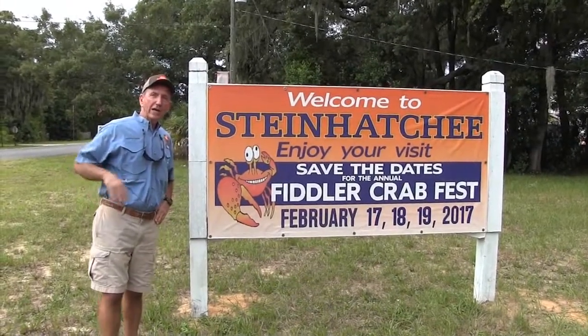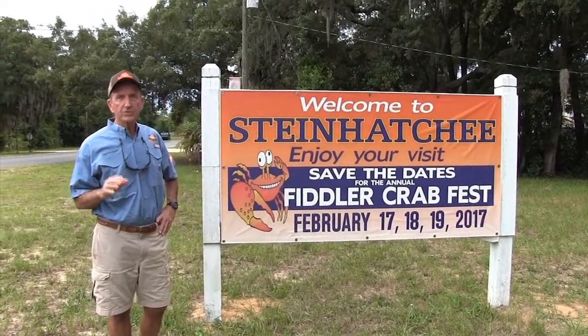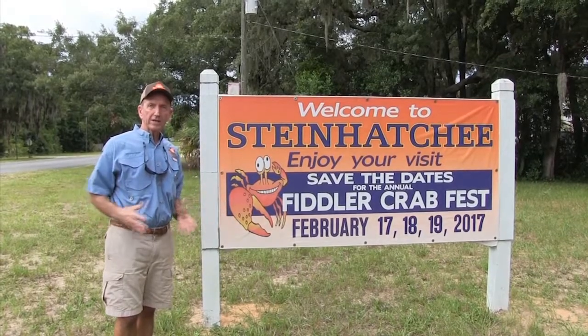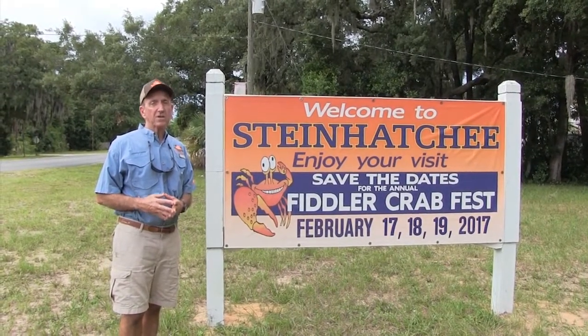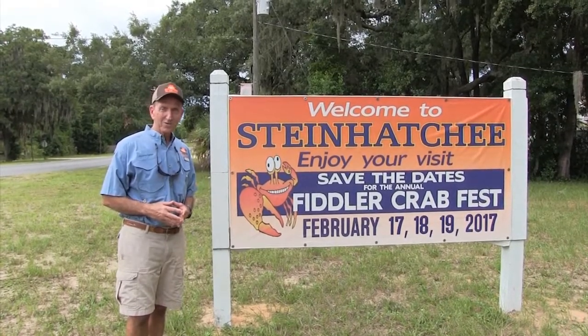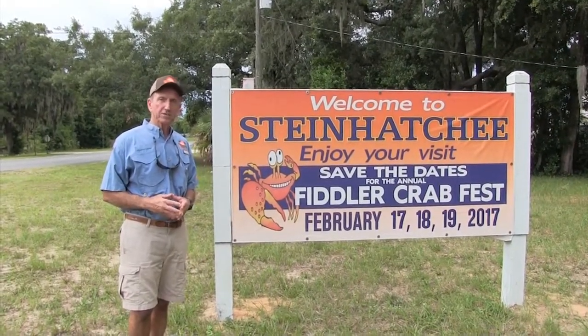Okay, one of Florida's original old fishing villages, Steinhatchee. It's a little bit more crowded now than it used to be years ago, but this is a fine place to get away from it. It's about 3 hours from everywhere, right here on Florida's nature coast. So we're going to run down here and see what's going on.